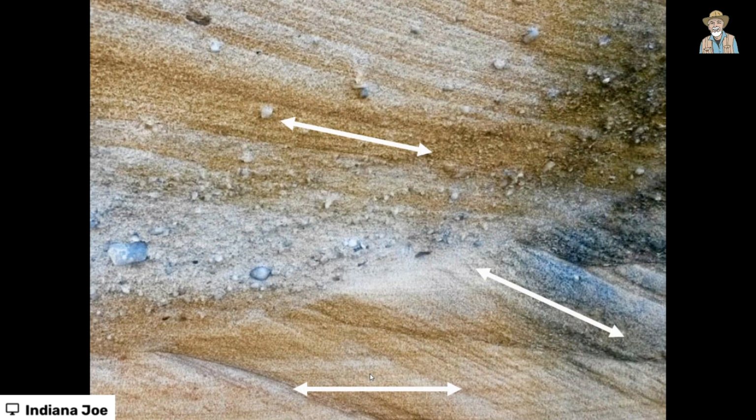Steno's concept, the bottom layer got there first. Then they come in order. If you find fossils in the bottom layer, they must have lived and died before the ones that are next. The layers are continuous, but these look like they've been totally intersecting, but are they continuous?